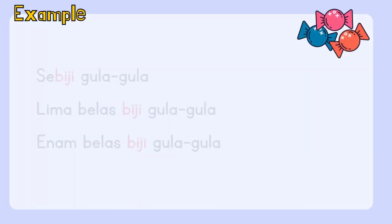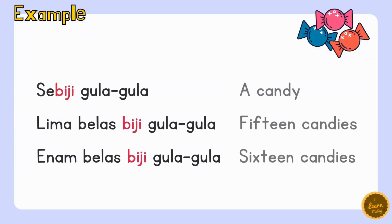The next item is gula-gula, which means sweets or candy. Sebiji gula-gula, a candy. 15 biji gula-gula, 15 candies. 16 biji gula-gula, 16 candies.